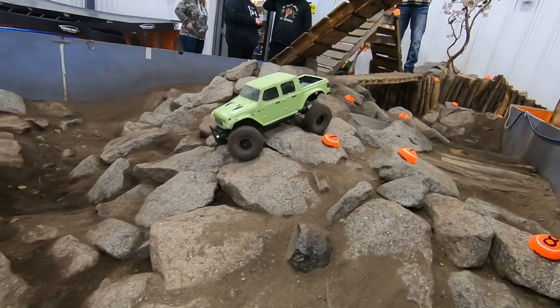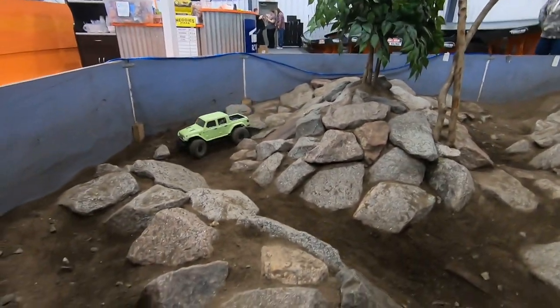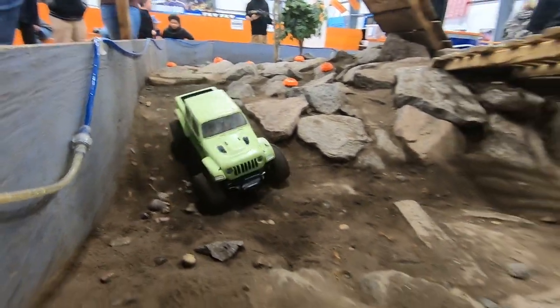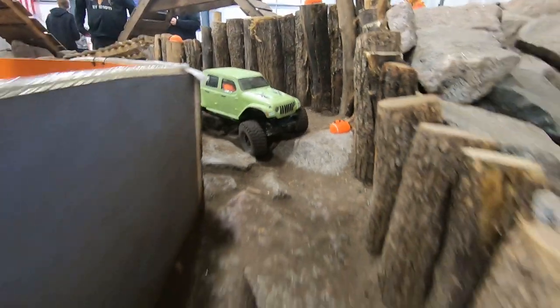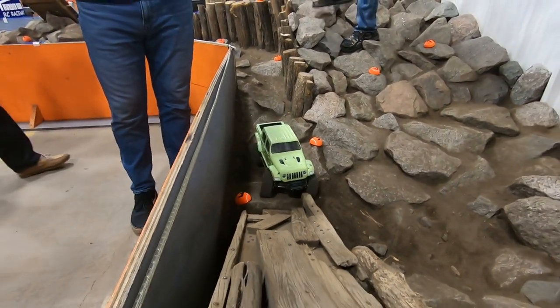I could tell Aaron's a racer. He's trying to rip through. I wasn't gonna say anything. That's what I gotta do. All right, jump it off there. It's three. He's going for the ball.